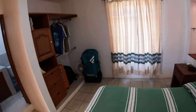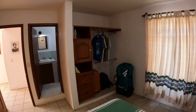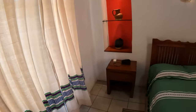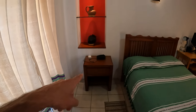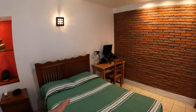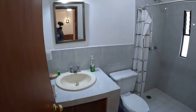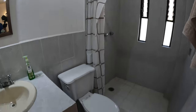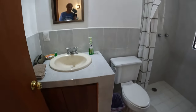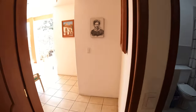There's plenty of storage on this side of the room. I've already got my clothes put away. And a nice place that I can charge my batteries. So that's my charging station here, my workstation there. That's pretty much all I need. It's a nice bathroom here with good ventilation, and a mirror that's at my height. That's rare here. Let's look at the outside area.